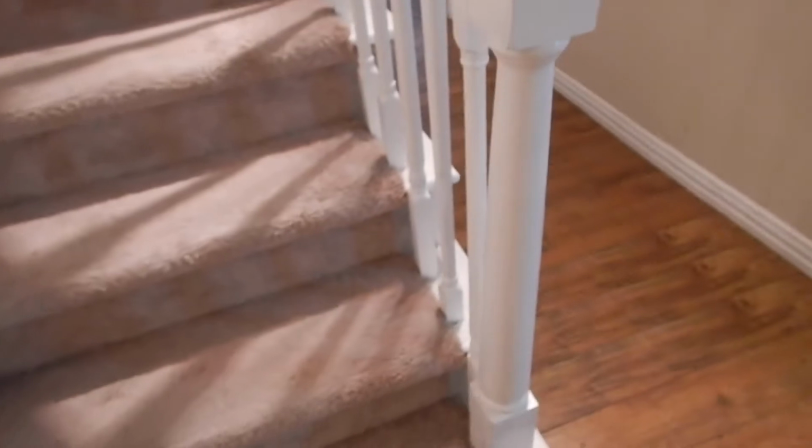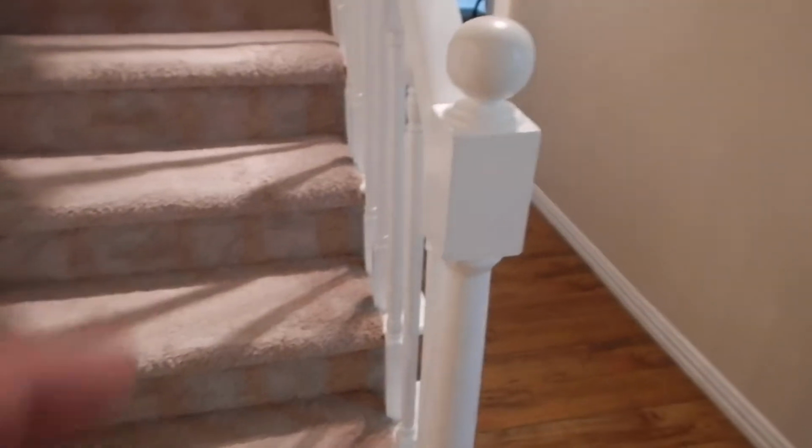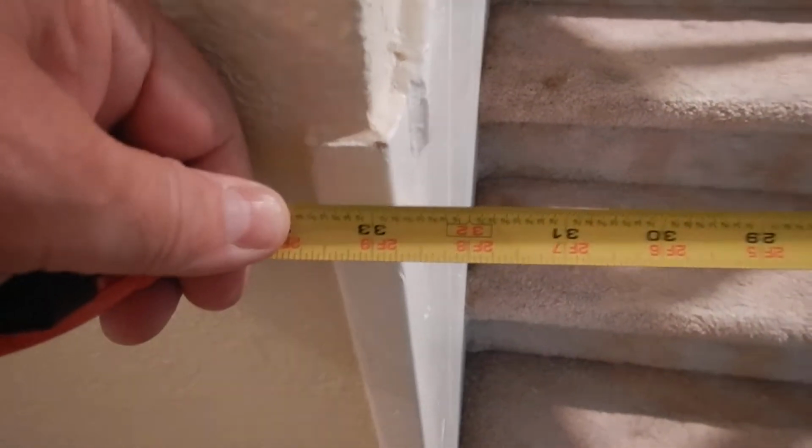So, these stairs are not 36 inches wide. They are not. This handrail is not 34 inches high. Come on. This carpet is not in that good a shape, and a dog lives here. It's not 36 inches wide. It's not 34 inches tall. And then come along.